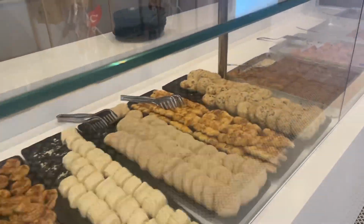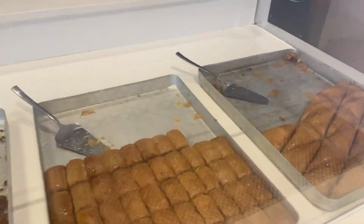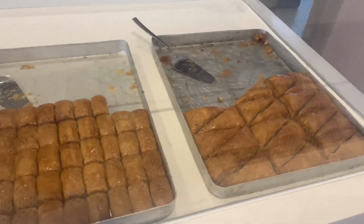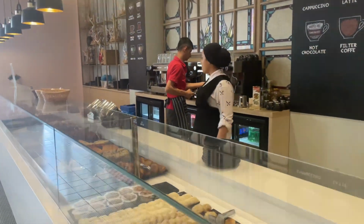In the same place, you can find a station with ice cream, and you can choose from around 10 different flavors of ice cream. You will love this place, as I did.